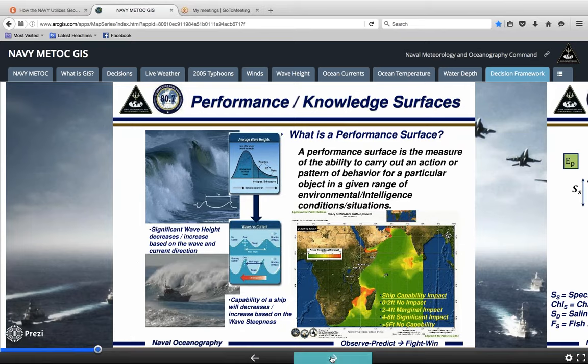So let me give you a couple examples of some knowledge surfaces. So we mentioned data, we mentioned information, and we're talking about this in the context of a decision. So we create a product called a performance surface. And really all a performance surface is basically a knowledge surface. And that is how the environment impacts something.